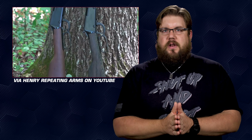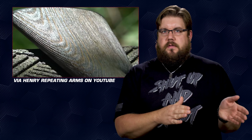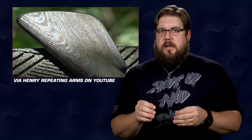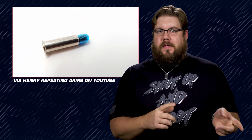I don't know why they haven't given it a different name. It's slightly different. Instead of walnut furniture, this shotgun version has a stained ash wood setup, and of course, it doesn't come with rifling. I actually think the ash looks better than the walnut.